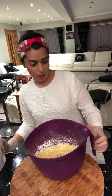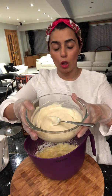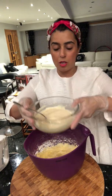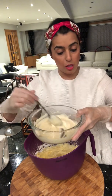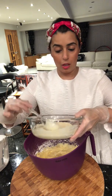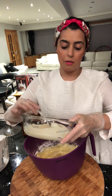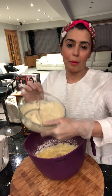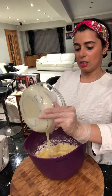And then what I've done is I've melted here some white chocolate chips. I've put water in a saucepan and then just left this over the saucepan just for the white chocolate to melt like this. You don't have to use that method. You can do it in a microwave as well. That's absolutely fine. So let's just get that in there. I've left it to cool for about 5 minutes, so it's not piping hot, but I'm going to get that in there as well.